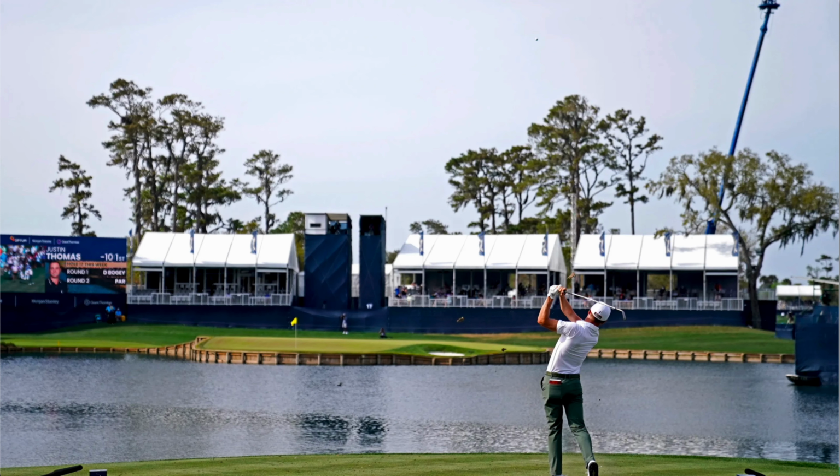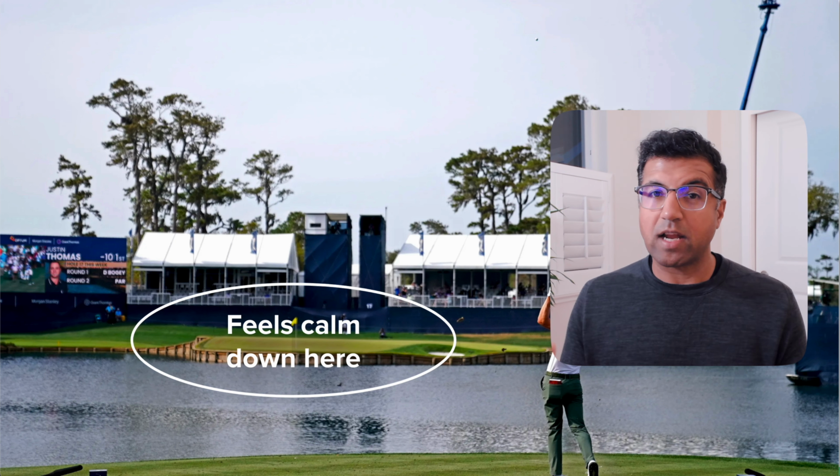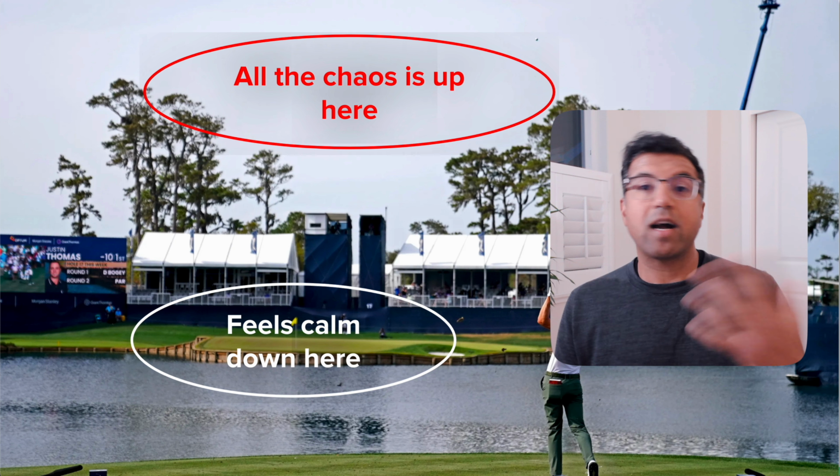Knowing this is really important because the wind that you feel at ground level is not the wind that you feel up there. A great example of this is TPC Sawgrass, where they play the Players' Championship. Especially in 2022, there was a ton of wind. We had some pretty rough weather this year. And what you may have noticed if you were watching the play on the 17th hole is the wind down below felt kind of calm, but a ton of balls went in the water because there was a ton of chaos up top. And that causes a lot of problems.